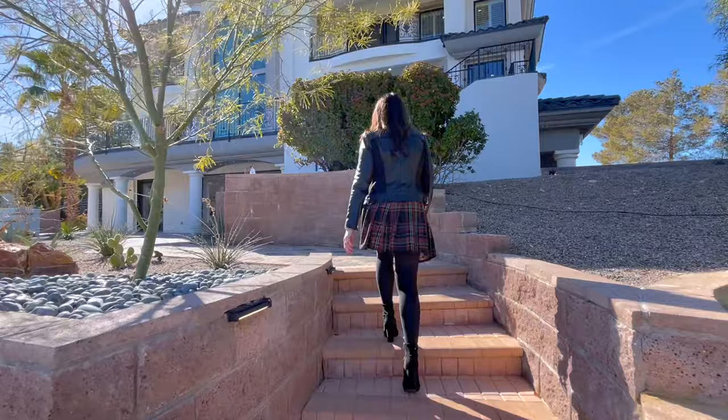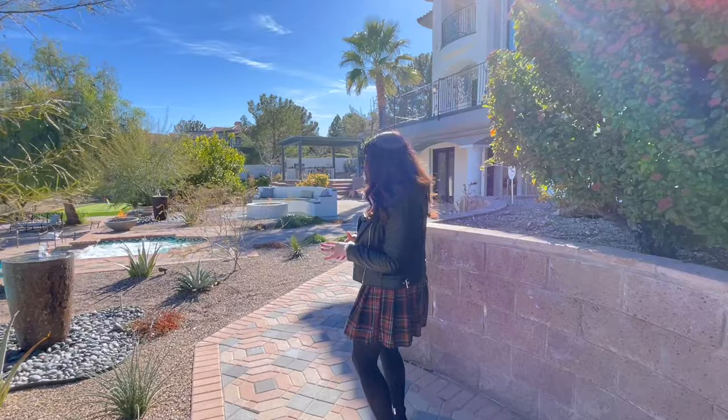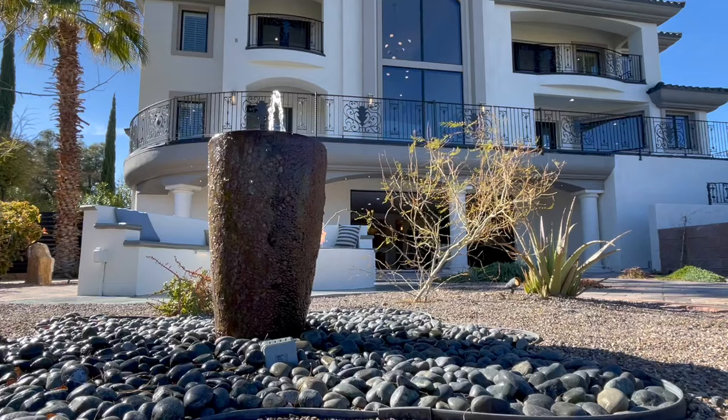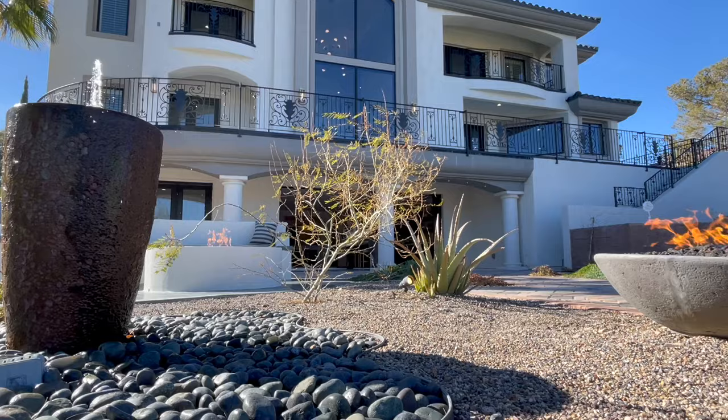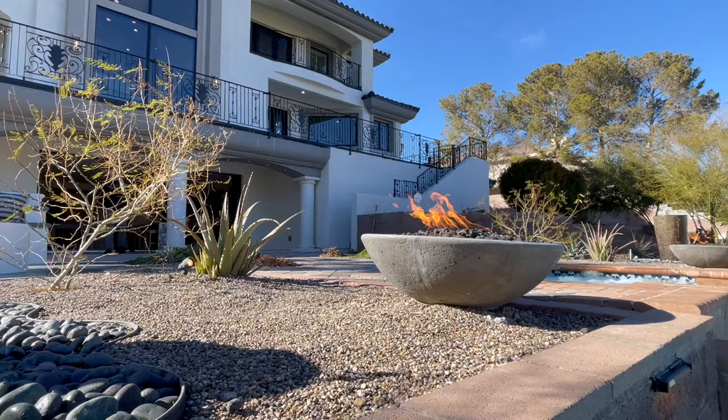I'm never leaving. If this is your house, you're never leaving. You don't have to leave. You have everything you need. I love this feature in particular: you have the water with the fire pots, with the bubbling hot tub. You have all the elements here: fire and water and the greenery.